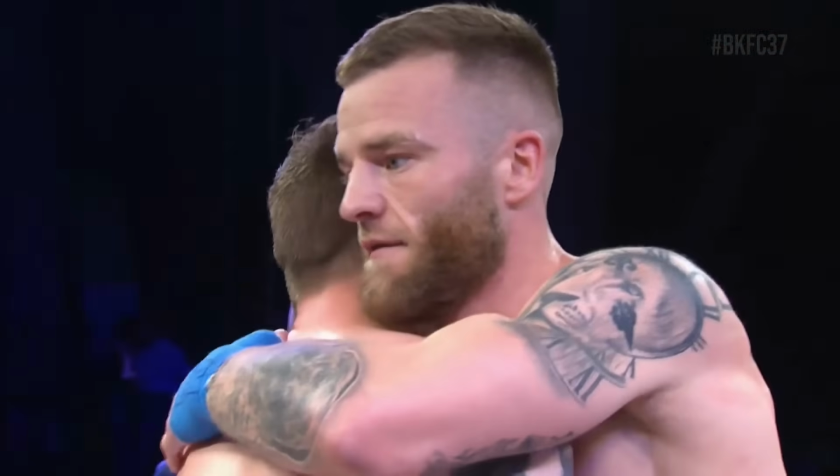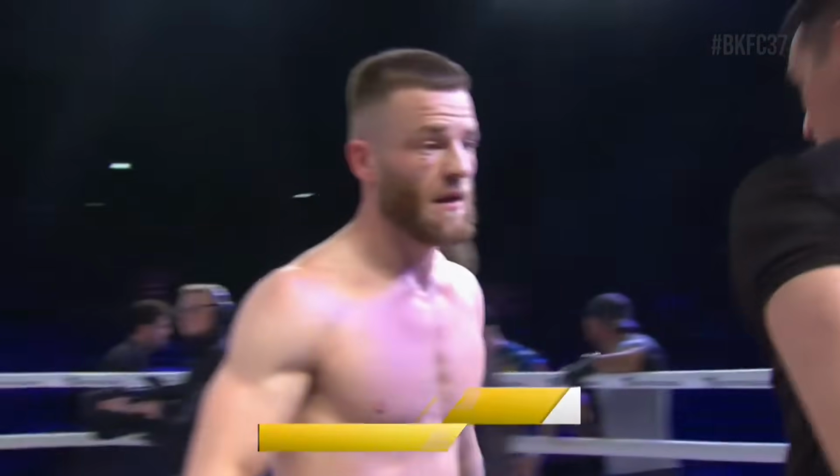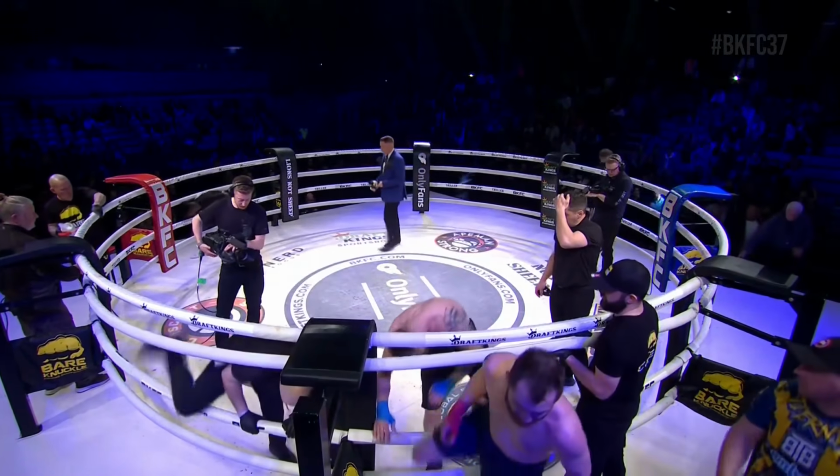Carmichael. Sean, very impressed with Carmichael's ability to stay relaxed, deal with adversity, being cut in his first fight, keep the distance. He looked very good. Not like a guy in their debut. He looked like somebody in their 4th or 5th fight.